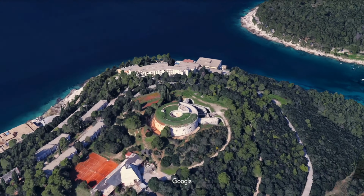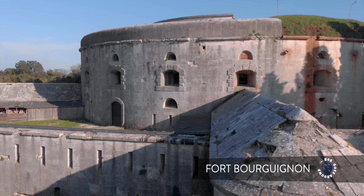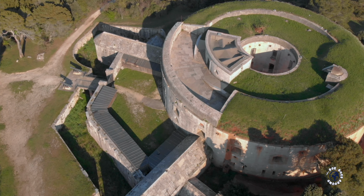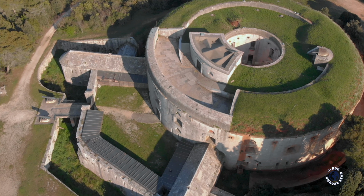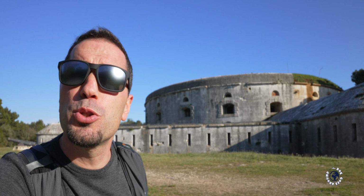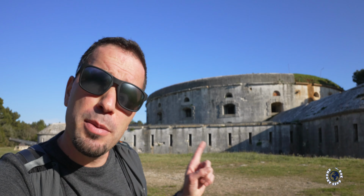After long Venetian and shortly French rule, Pula became part of the Austrian Empire. Austrians took control of Istria for the next 100 years until the end of the First World War. They left impressive military heritage as Pula became the major naval port of the Austro-Hungarian monarchy and was heavily fortified. Austrians built 26 magnificent forts and fortifications, and one of them is this one.